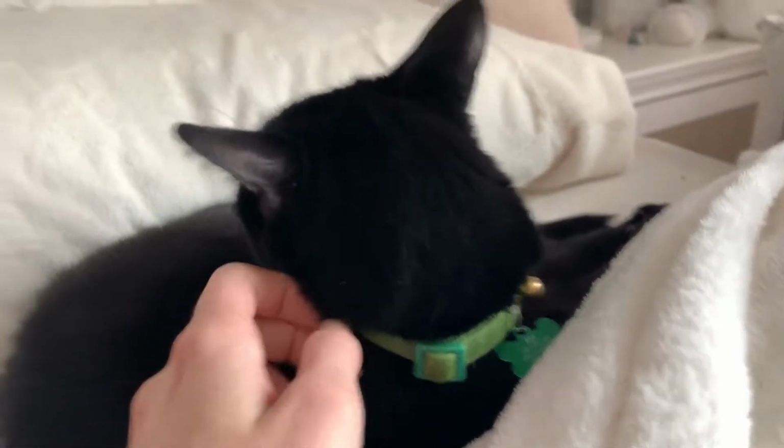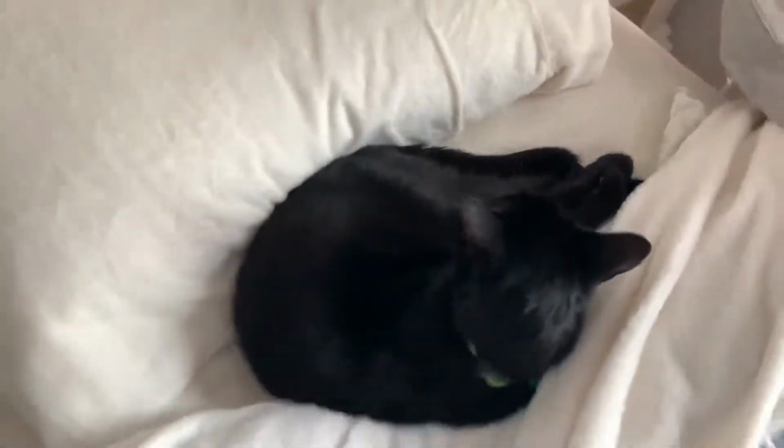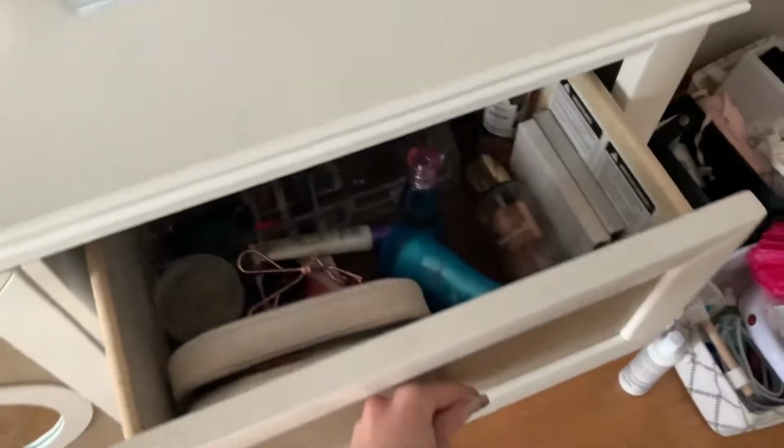And this whole time my cat was just napping. He was just napping. So cute though, so cute. Yeah, aww.